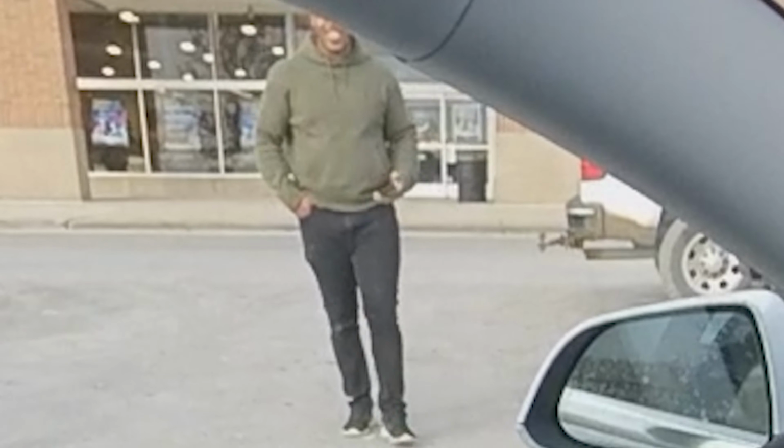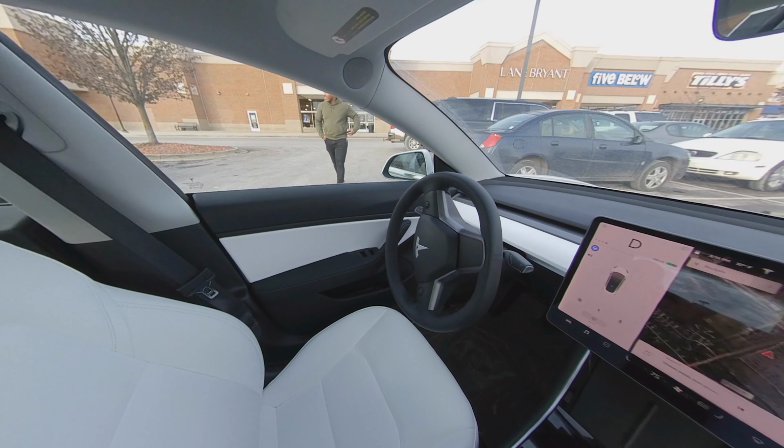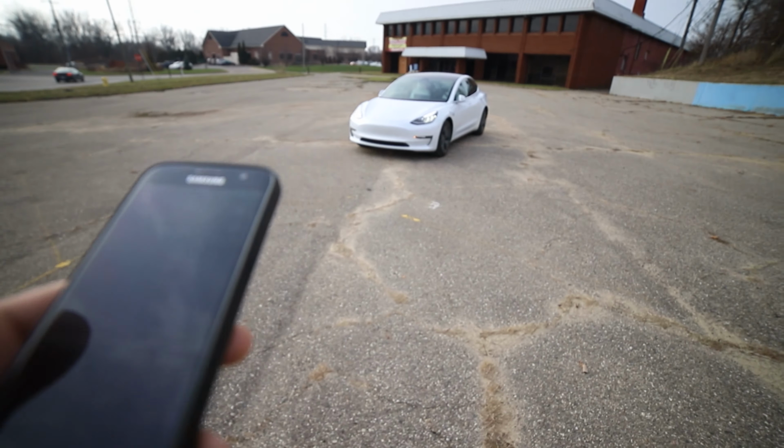Okay, so right here, you can clearly see I take my fingers off of the come to me button. So at this point, I'm boarding the Smart Summon and I'm just gonna take my finger off the come to me button and get into the car. But when I take my finger off, the car keeps going. For those of you who don't own a Tesla, this is how it's supposed to look. But it clearly didn't. It kept going, and it kept going for a pretty long time.